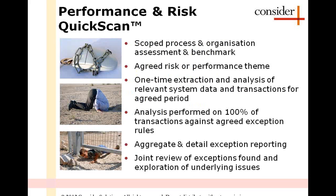So if you're going to get on the road to continuous monitoring, you've got to start somewhere. You've got to do a one-off monitoring before you can become continuous. And so the quick scan concept has got a lot of attention. This is basically all the concepts Steve's described, but in a one-off focus for a particular process, an agreed set of risk or performance themes, for a particular organizational segment, to drive that analysis across 100% of the transactions and data, to get the exceptions, stimulate that discussion, drive some value, and then use that to work out whether there's more to be done in the standardization and simplification, or whether that's sufficient to do on an ad hoc basis.